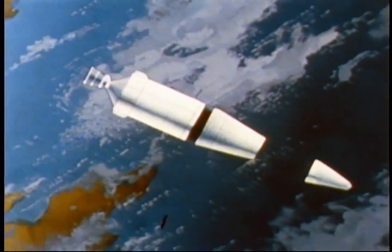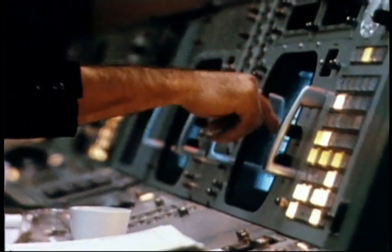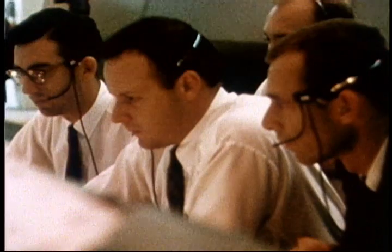The aerodynamic shroud is jettisoned. Roger, nose cap jet. Now the next critical step, the opening of the protective metallic petals and the separation of Lunar Module 1 from its cocoon.